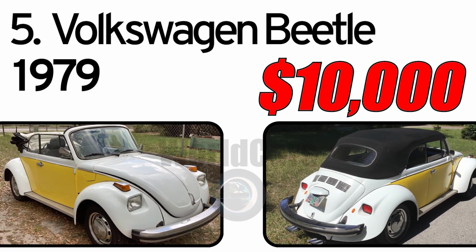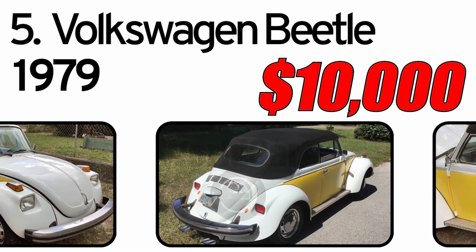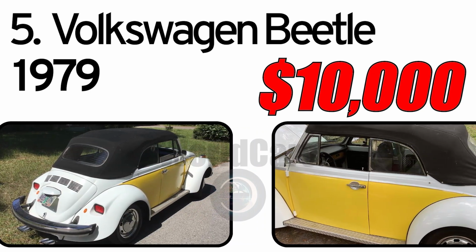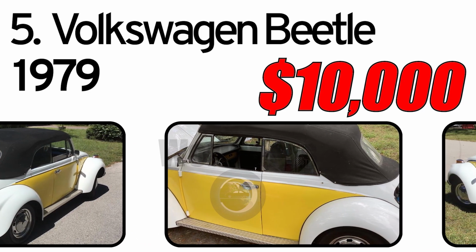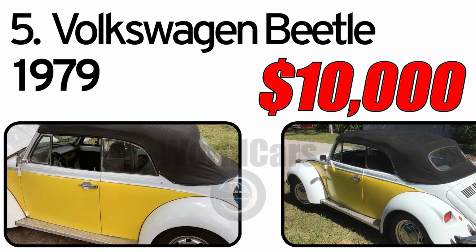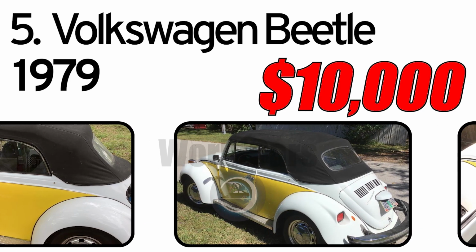Number 5, Volkswagen Beetle, 1979 year of issue. Everything was replaced with new parts: wheels, tires, caps, and interior. Has a brand new high-end convertible top with glass rear window. Engine rebuilt with all new parts, but with the VW fuel injection system removed.